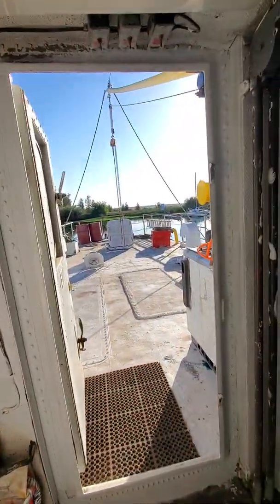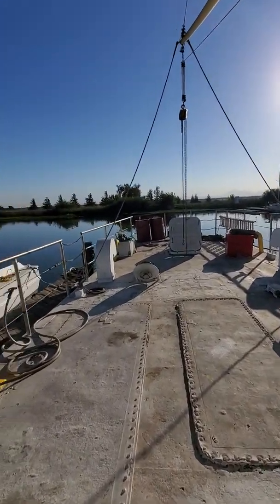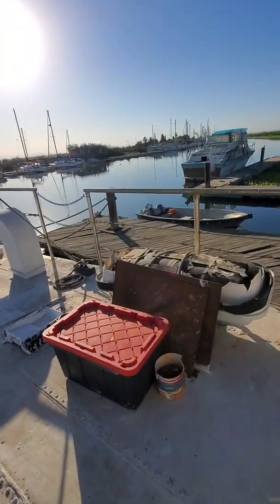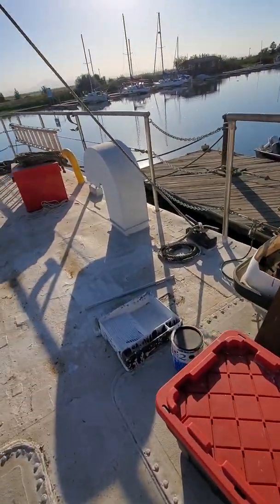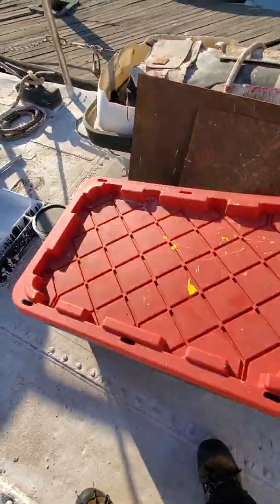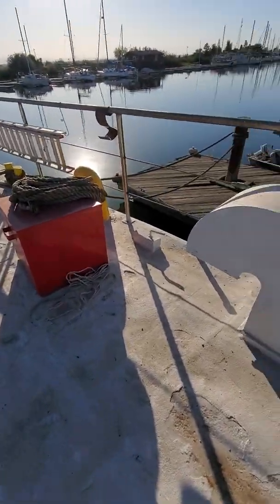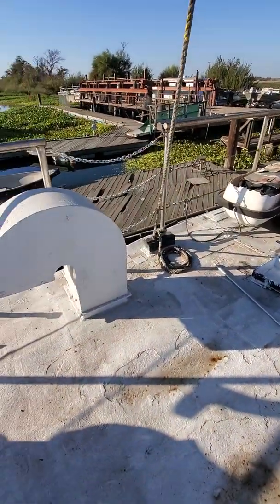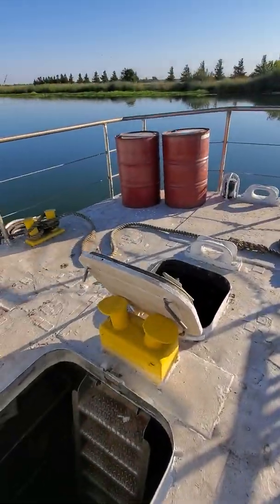So let's take a look around the boat. So if you go out back, this is the state of the rear deck. The lifeboat is probably beyond hope, but you never know. Some spare painting supplies. These are the vents for the engine room, I'm pretty sure, or it's either the engine room or the fuel tanks or something. Anyway, we got some lines.